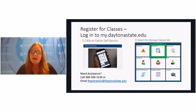So after you do your orientation and you meet with an academic advisor virtually, then you'll be able to register for your classes. And you'll do that by logging into your mydaytonastate.edu and clicking on the Falcon Self-Service tab. And then you'll see that our windows come up in a tile fashion. You'll click the Manage Classes tile, and then you'll be able to find your requirements and be able to select your classes. But if you have any questions, then we do have a full service registration staff who are available by telephone or by email, and just give us a call. We'll be happy to help you get in those classes.